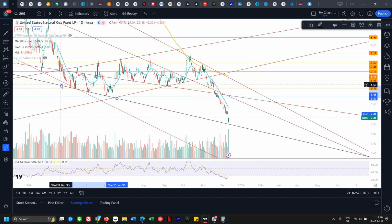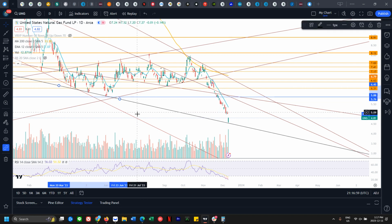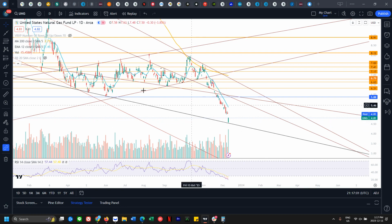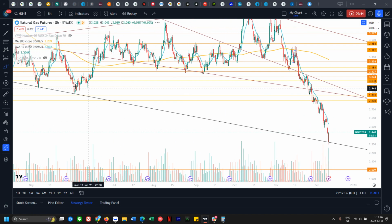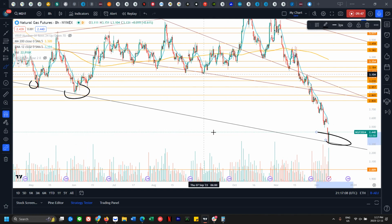We do actually have a similar support, but a little bit off. Let's take a look, see like that. Yeah, but same thing as natural gas. This black looking support here that we had from marking bottom.